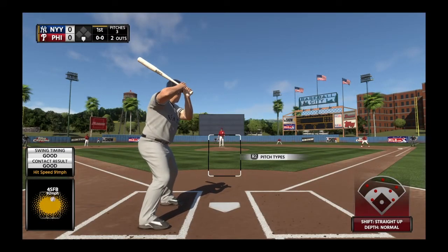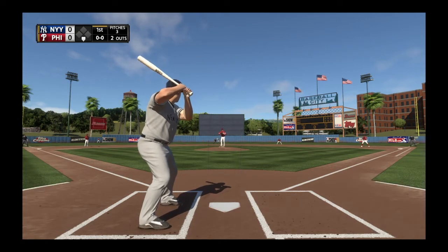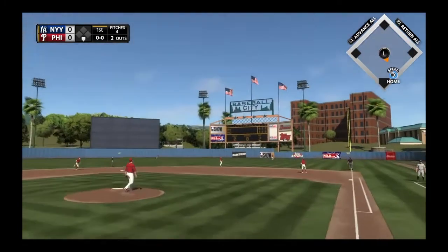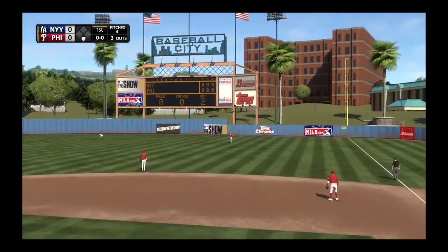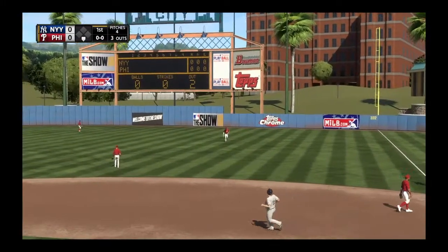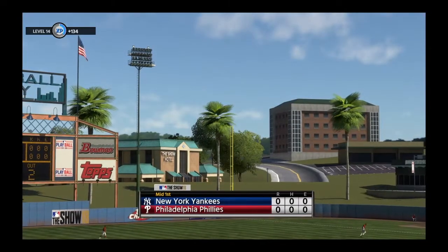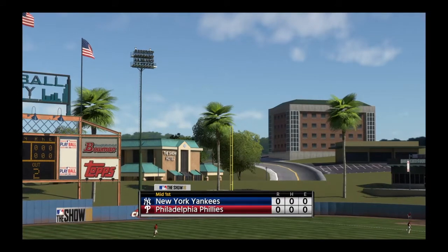Stepping up now, Delman Smith. He'll get to take his first cuts here. Hit the other way out toward right field. Williams is camped under this one as he tucks it away to retire the side. Yankees retired on just four pitches. So now the Phillies offense will see what they can do. No score.